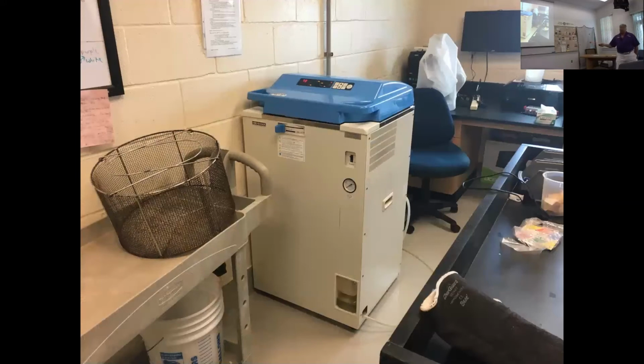Now we're inside what we call the lab, the room in the building. One of the first purchases we wanted to make was to increase our ability for autoclaving. So we bought a larger autoclave. Now we can stick a 5-gallon glass carboy in here if we want to and steam it, autoclave it, sterilize it. That runs on 220, 240 volt.